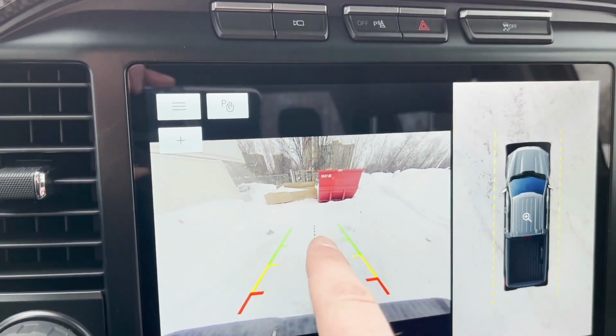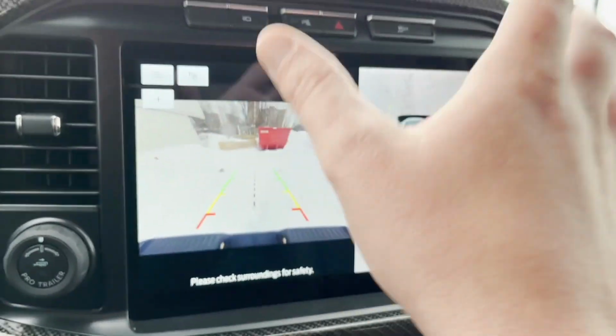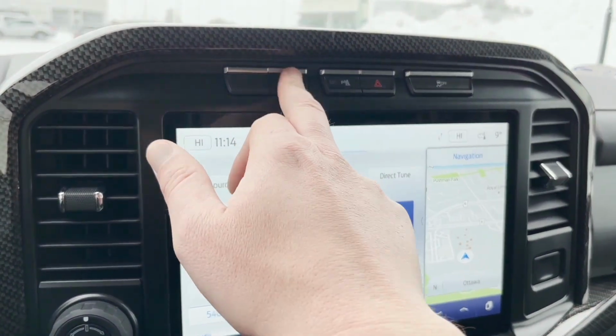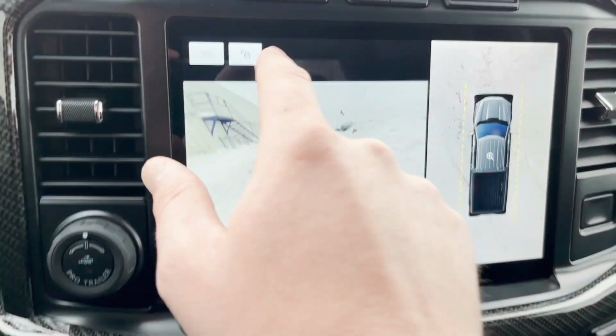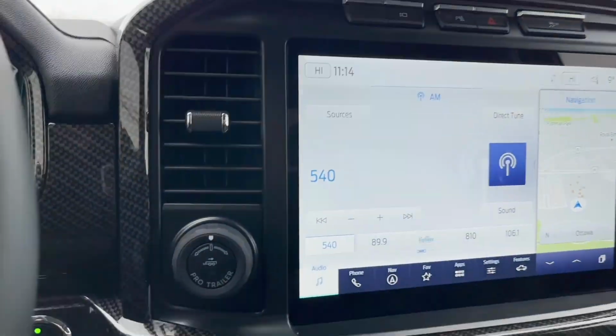So you see you have your back camera there, and there's your 360-degree, which is going to be able to help you park in any situation. I'll go ahead and I'll pop it in drive, and you can also see that when I push that button, we have the front camera, which is just as clear as the back camera. Really, really nice, and again, going to be able to help you park wherever you're going to be parking.